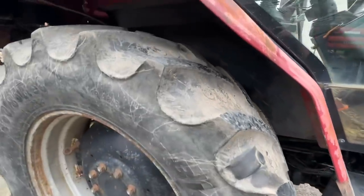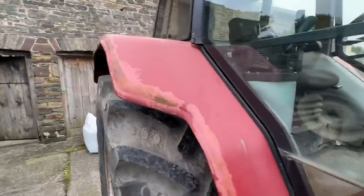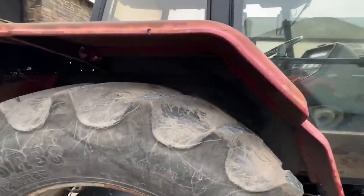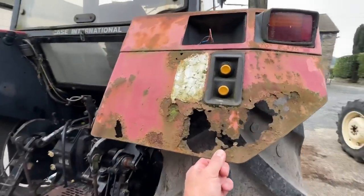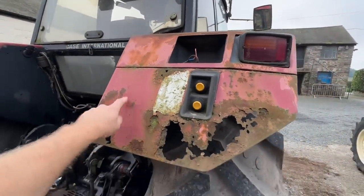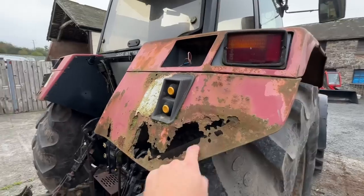Tires on the back, I'd probably say are about 30% probably. The rear wings are absolutely solid, but they've just obviously painted faded, typical Case. They've gone pink rather than red. And underneath again, very clean, very, very nice. Then the worst bit of it all, yes, we do have a rusty rear fender, which is nice because it's only this bit here. So we could quite easily take that off and weld patch in some nice new steel on there, because I don't expect we're going to be able to get them.